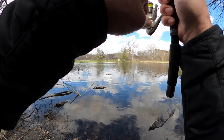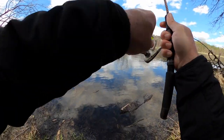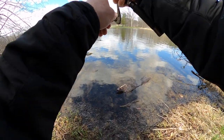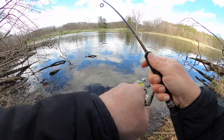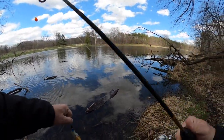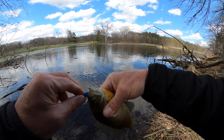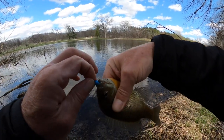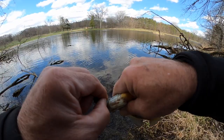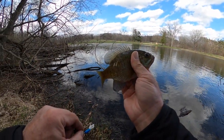Oh, got him. Wow, as soon as it hit the water. Come on, come on. Oh, there you go. I had to bring it up over. Oh, no, it went the wrong way. Come here. There we go. Another nice bluegill. Yeah, I'm a little too excited, I think. This is actually a small bluegill. I'm just excited to be catching fish and able to do it off this Killer Jigs blue and white jig.